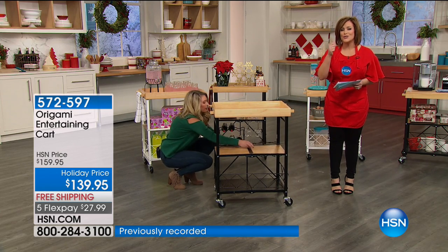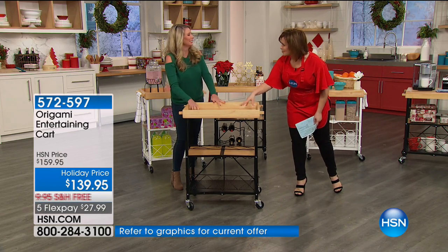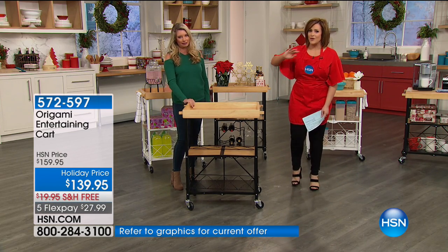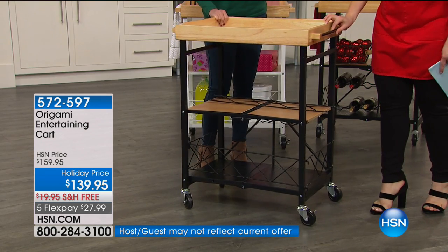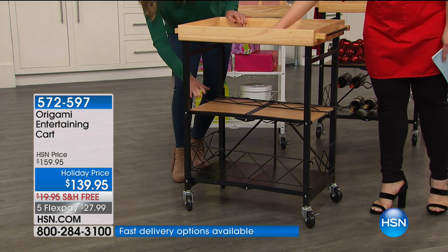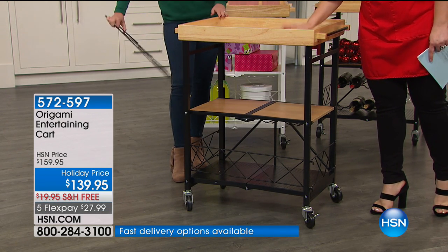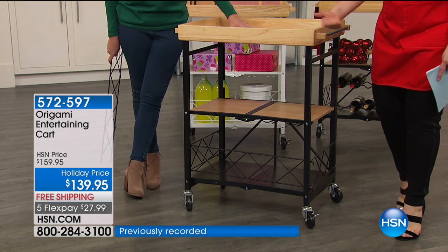Origami products are so well made. This is steel and solid wood. Just buying this butcher block at one of those fine home stores, you'd probably be paying the same amount just for the butcher block. I wish I was exaggerating. I am not being dramatic. This is $27 on a credit card, with a 100-pound weight capacity and solid wood on top. You've got the two shelves on the bottom as well. Now it becomes your basket.